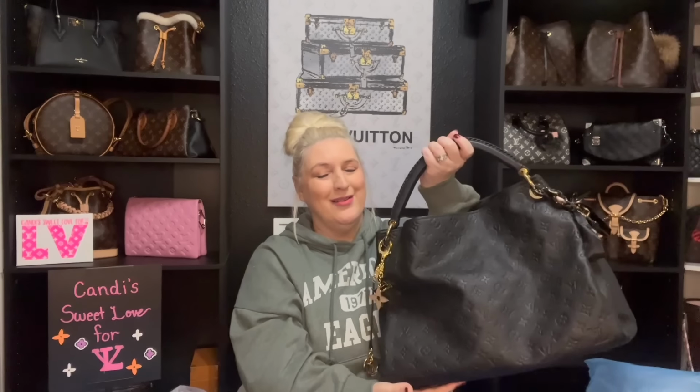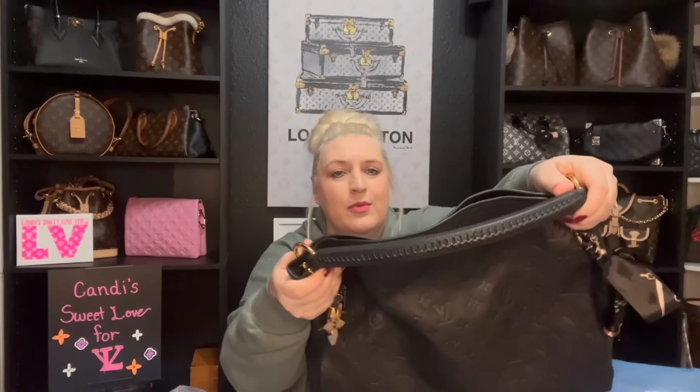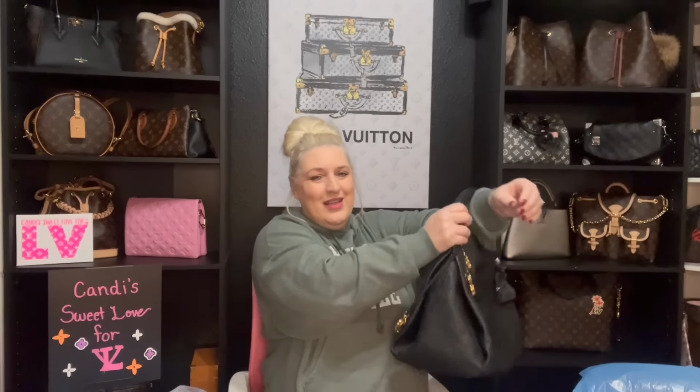So, back to the bag. The top handle does have the braid on it as well. Let me show you guys that real quick. This one gives a whole lot more when you put it on your arm because of the leather. The leather is just softer. So yeah, love this bag.